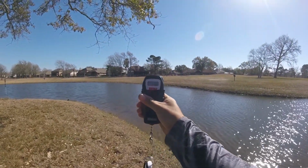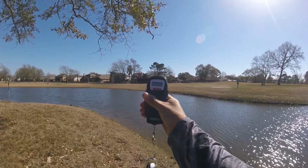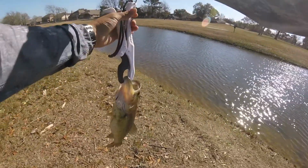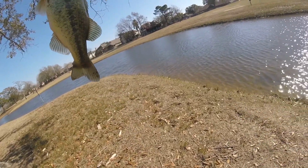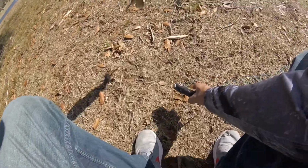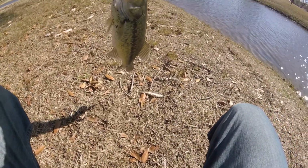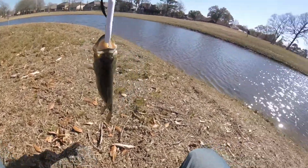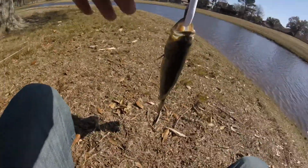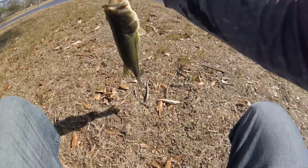Oh, it's gonna be a 2. 1 pound, 15 ounces. No way. Look at the length of this bass. It's pretty heavy too. Let me check it again. I have it set to pounds and ounces. 1 pound, 15 ounces. He's probably really close to 2.